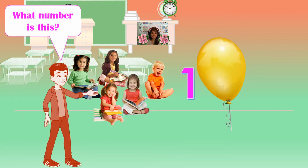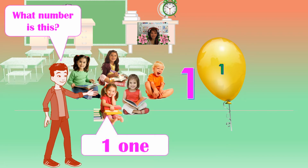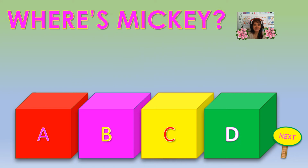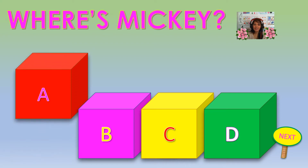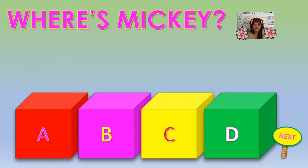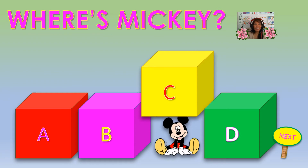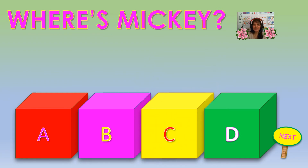What number is this? 1. What number is this? 1. Okay, very good. Now let's play Where's Mickey? Okay, now where's Mickey? Is it in A, B, C, or D? What's your answer? A. Oh no. B. Oh no. C. Oh, okay, very good.